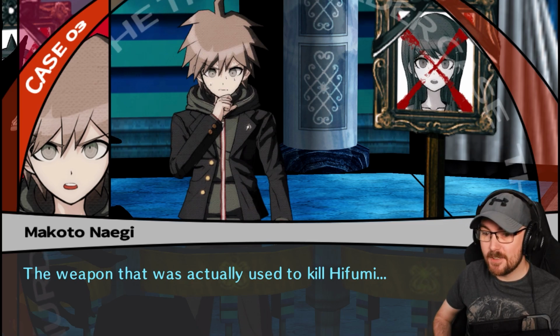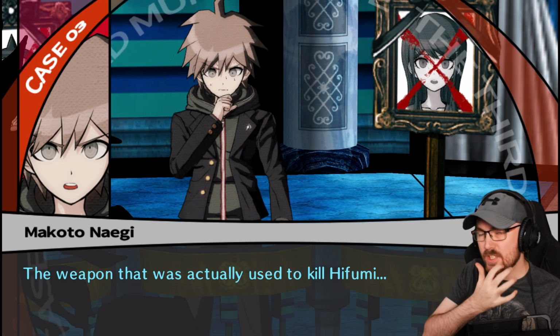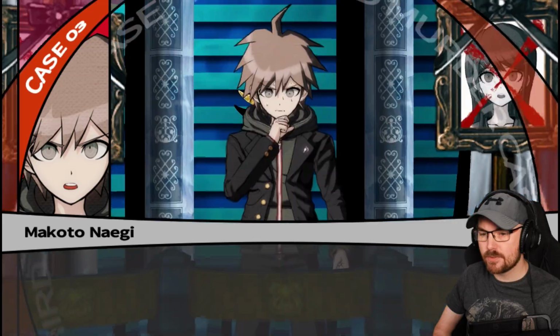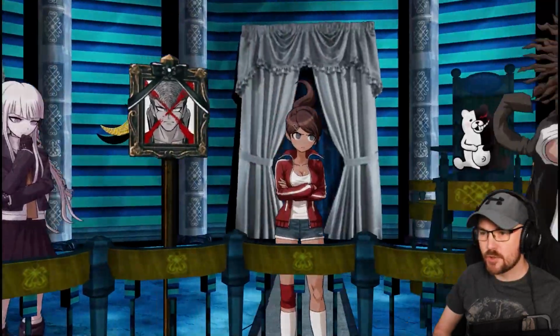We've got to declare which weapon was actually used to kill Hifumi. Let's do this. The whole picture surrounding this case won't become clear until we figure that out. Somehow, I have to find the truth. The truth is out there.